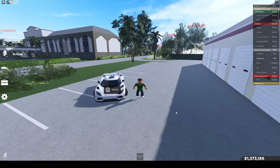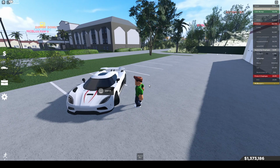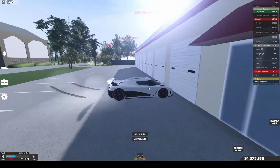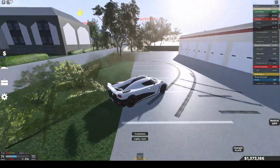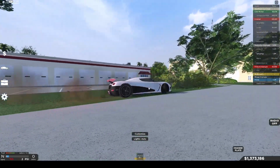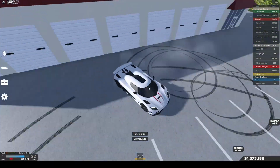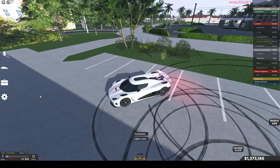So, this is the last part of the review before the final rating, and here we're supposed to be talking about miscellaneous stuff, and I don't really have much to say except for that this car actually can do donuts. So here we try. Need to turn off the traction control, of course. It's not too easy, but can do donuts.